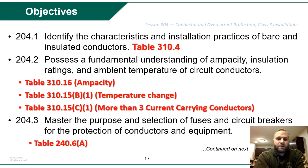And then 240.6a, master the purpose and selection of fuses and circuit breakers for the protection of conductors and equipment. Your standard size circuit breakers and your standard size fuses are going to be found in table 240.6a. So when you have been given permission to size up to the next size breaker, you're going to find that next size breaker in table 240.6a. I'd write that one down. That one might come in handy. Table 240.6a.